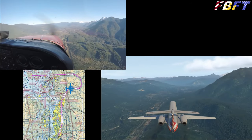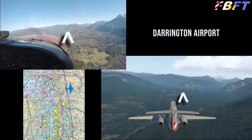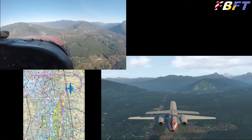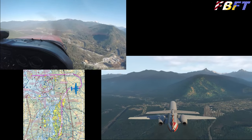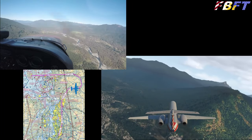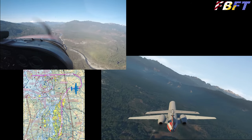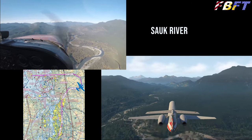All right, as we're coming back here into the canyon, we're going to be approaching Darrington right before that hillside that's kind of dead ahead of both aircraft. There is an airport right there, and the end of the runway pretty much goes to that hillside, so probably makes for a very interesting departure. Certainly something I'll need to try here in X-Plane. Then we follow along the Sauk River towards Rockport.